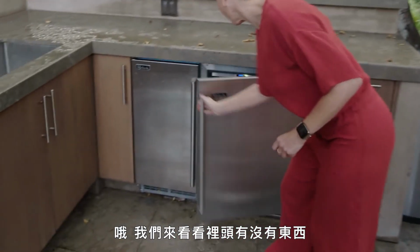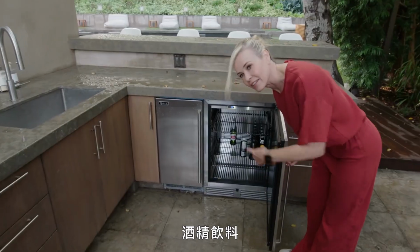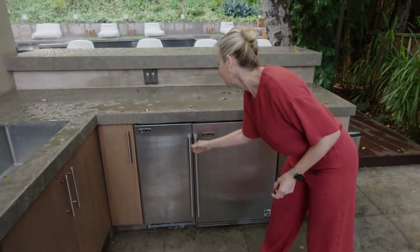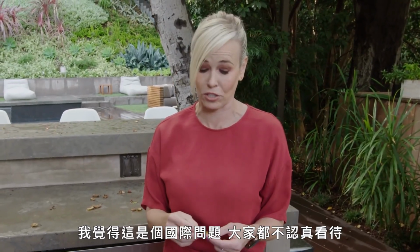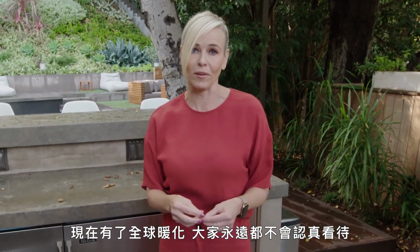Oh, let's see if there's anything in here. Alcohol. There you go. And ice. I'm very big on ice. I have 5 ice machines in this house because I'm very passionate about ice. I think it's an international issue and people aren't taking it seriously. And now with global warming, no one ever will.